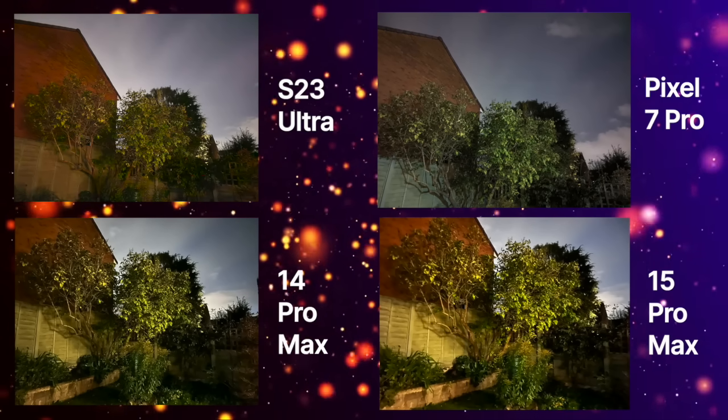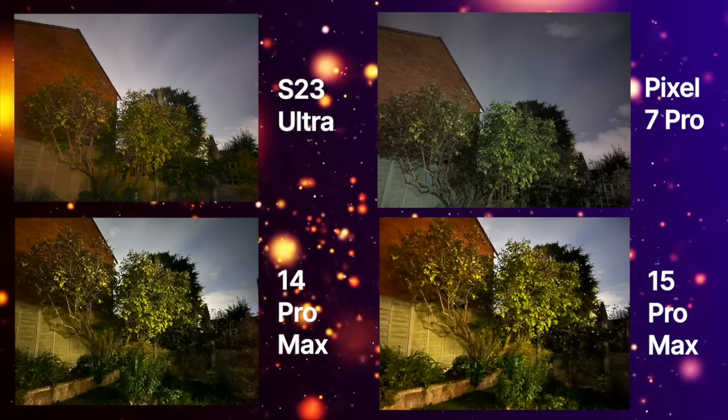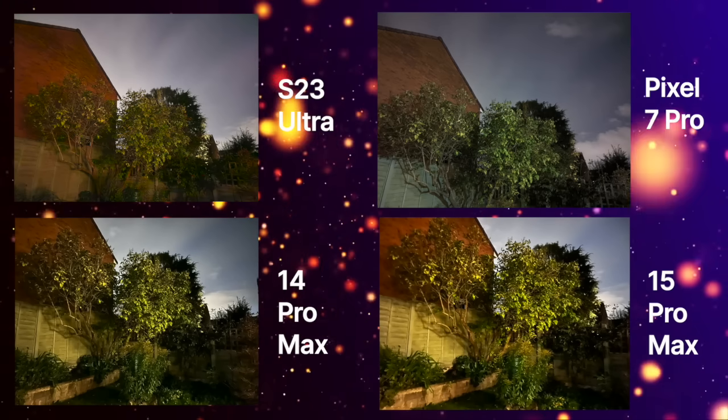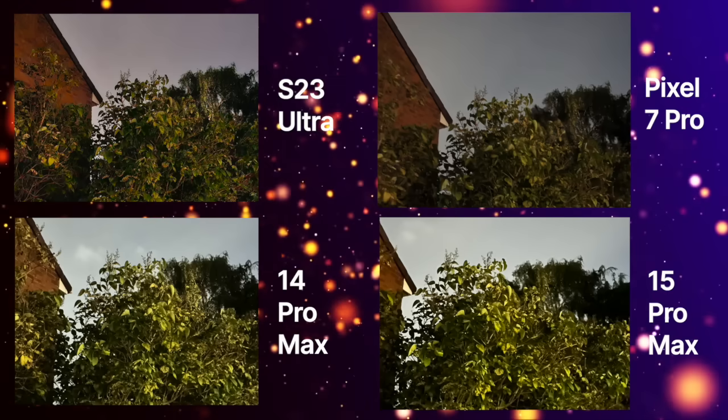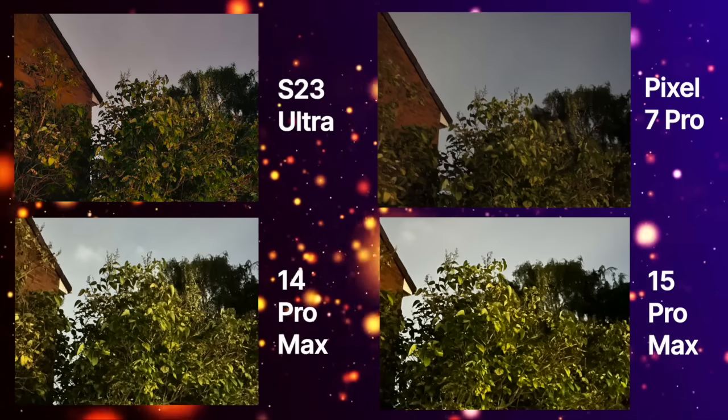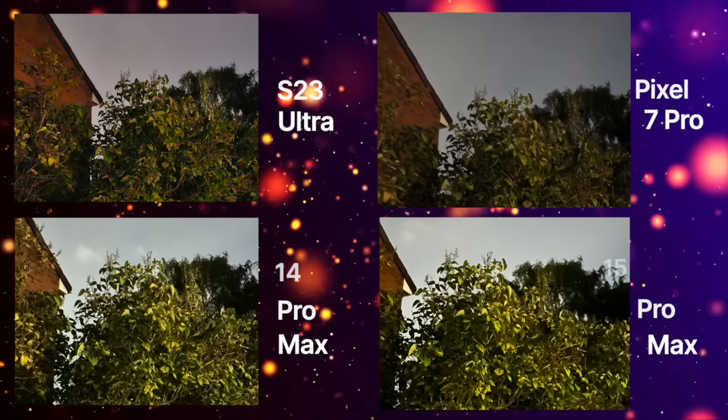I do think that the 15 Pro Max is looking outstanding here, I honestly got to say. And then having a look here at the 5x zoom of all of them together. Same thing again, I've got to say, full credit to the 15 Pro Max.